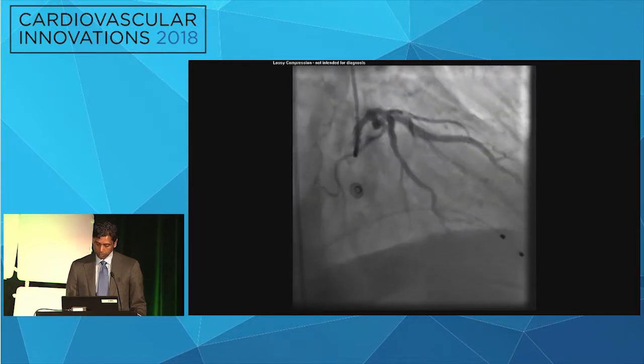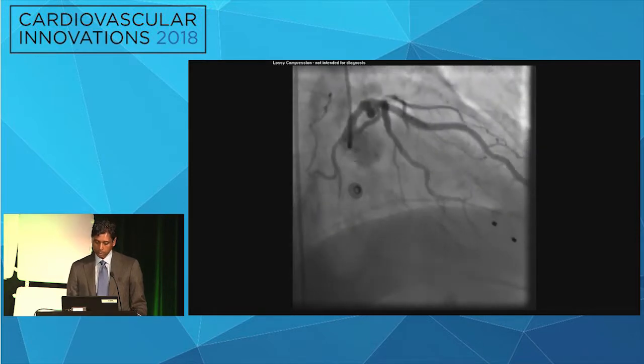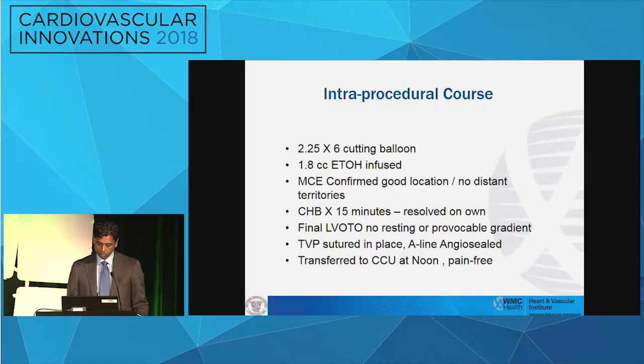The patient did well. This is also in the days where we had transvenous pacers from the leg. We now do them from the neck with a screw-in active fixation lead for earlier ambulation and longer monitoring. She got 1.8 cc's of alcohol, which I think is appropriate amount of alcohol for this kind of a septum. Maybe it's a little high compared to today, but still relatively low. Her MCE confirmed good location, no distant territory. She did have complete heart block for 15 minutes that did resolve.